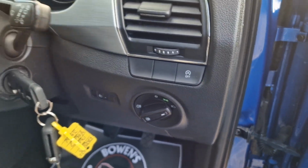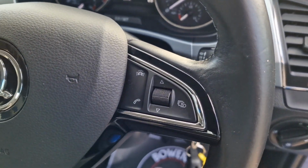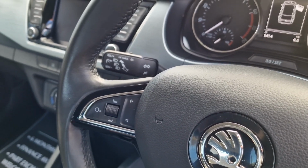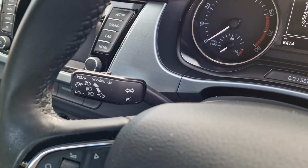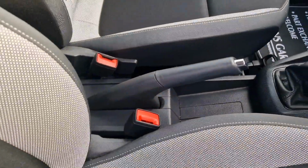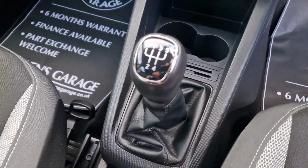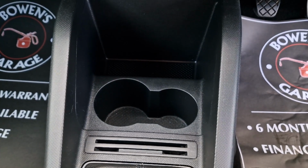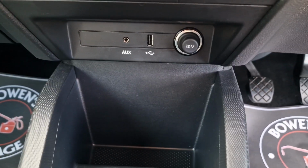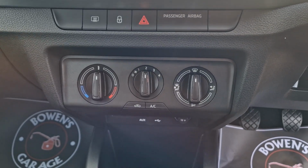Start-stop facility, which you can switch off, and then up onto the steering wheel itself. You've got your trip computer. You've also got your radio controls, speed limiter at the back there. There's your mileage, 6414. Manual handbrake down below. Bit of storage behind. 5-speed manual gearbox. A couple more cup holders down below, along with your 12-volt socket, auxiliary input and USB. Very straightforward setup. As with all the Volkswagen Group cars, easy to use. Air conditioning just above.